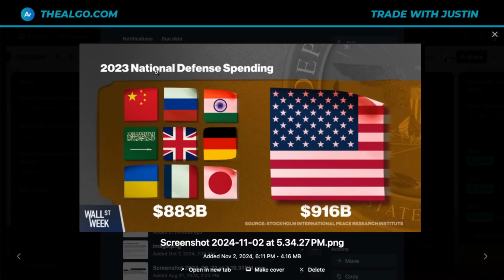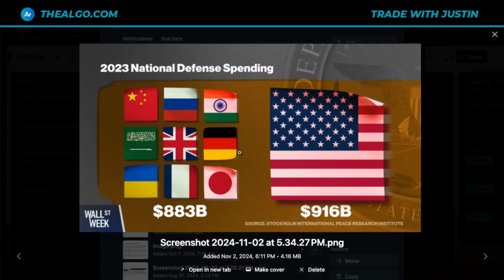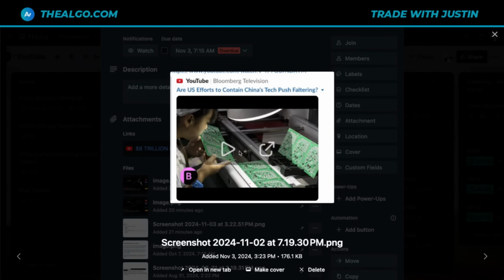Why? Man, look at this. 2023 national defense spending. This does not include interest payments either. It's nearly $1 trillion. It's the equivalent of 9 other countries combined. The U.S. might be spending its way right to its funeral. At the same time, the U.S. is also trying to contain China's tech push.